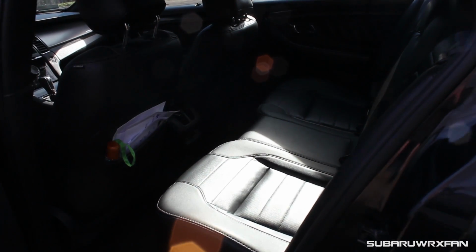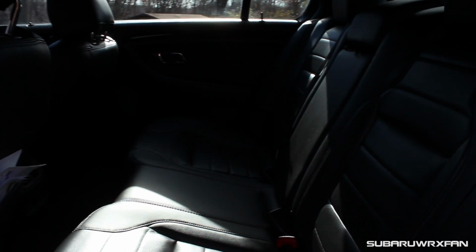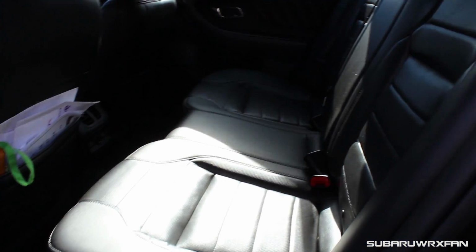Backseat space in the Taurus SHO is pretty good. So you have a good amount of legroom there, and headroom is pretty good too. There's cutouts in the roof. Without those cutouts, it'd be kind of tight, but with the cutouts there, you actually do have a good amount of room. It's not quite as roomy as you would expect for a car that's this large. I was expecting it to be a little bit roomier, but you sit pretty high up in those back seats still, and so there's not a whole lot of room there, but it's a roomy enough back seat. It's nothing to really complain about.